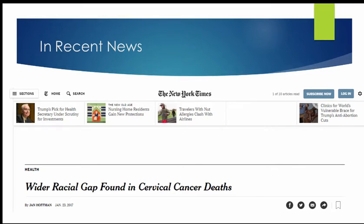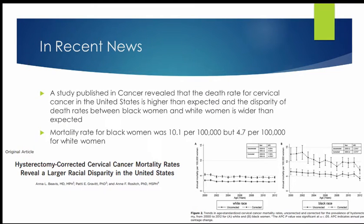And also this study that was published, well, they didn't publish the entire study, but the study that they referenced in the New York Times also shows that cervical cancer is higher than we expected. It's kind of on the rise. And the study itself that they talked about in the New York Times and other sources on the internet is the hysterectomy-corrected cervical cancer mortality rates.